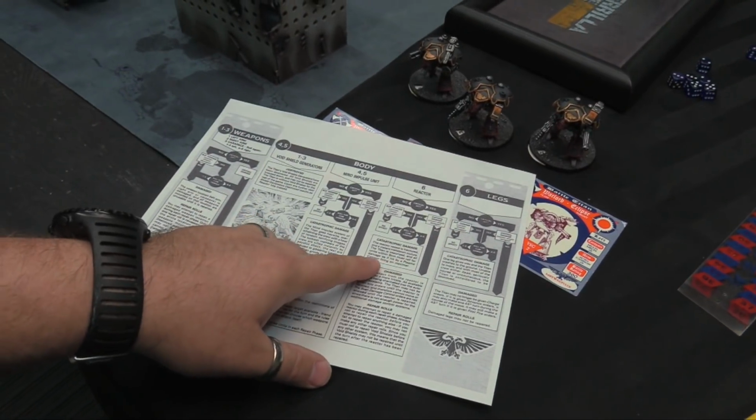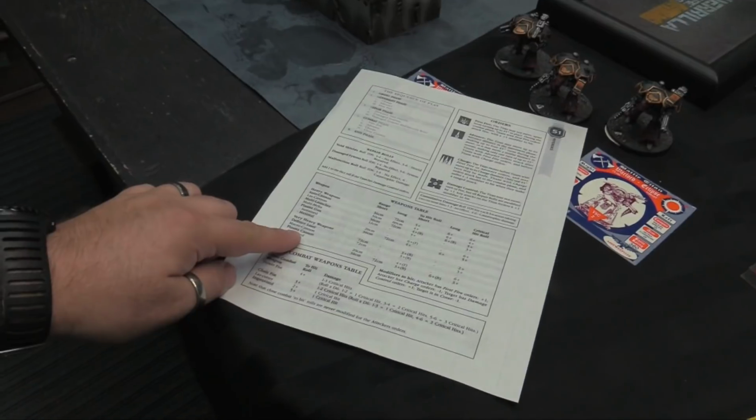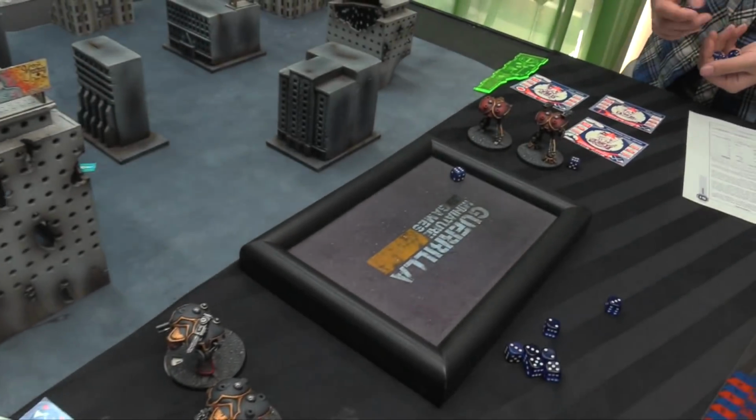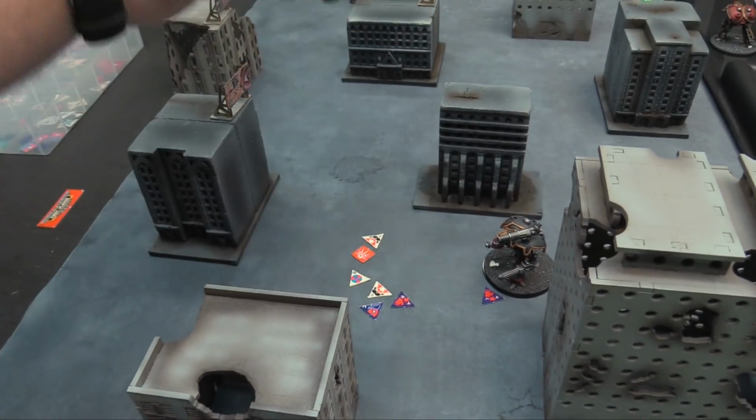Titan is vaporized. All units within 8 centimeters must make a damage roll if hit by a plasma cannon firing on maximum. Plasma cannon on maximum does a 3+ burst. So go ahead and roll. Takes the shield down. It's game. The Eclipse is blown up, and the duel is over.